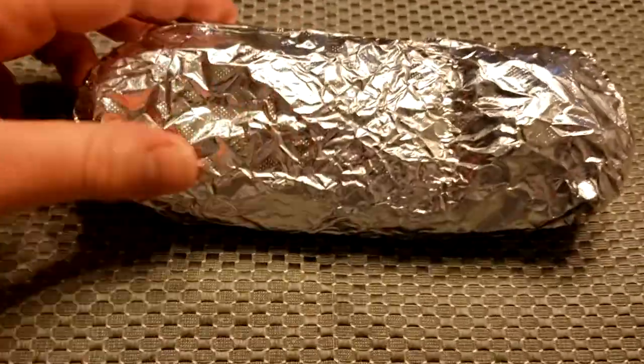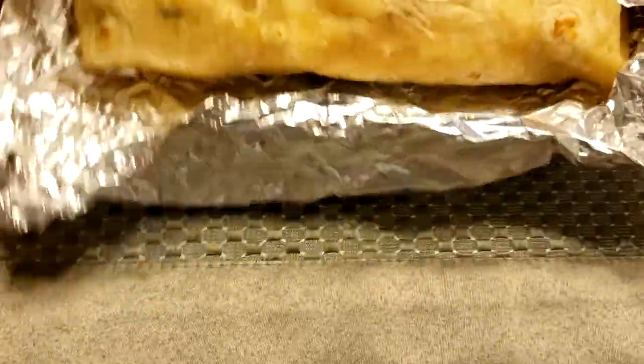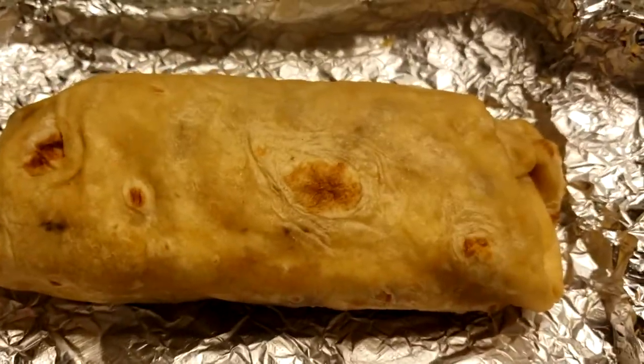All right, here's our California burrito. Let's take a look and see what we got. Honestly, it's a little smaller than most California burritos that you could get. Looks pretty good. Let's try it out. All right, let's try this burrito out.